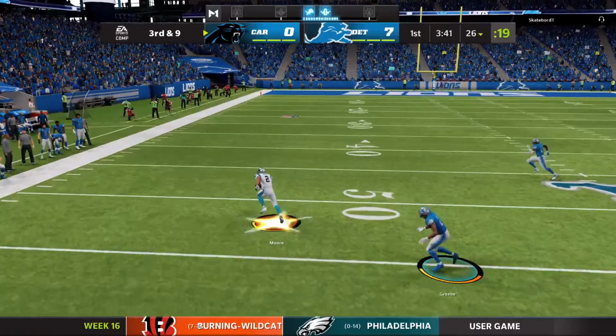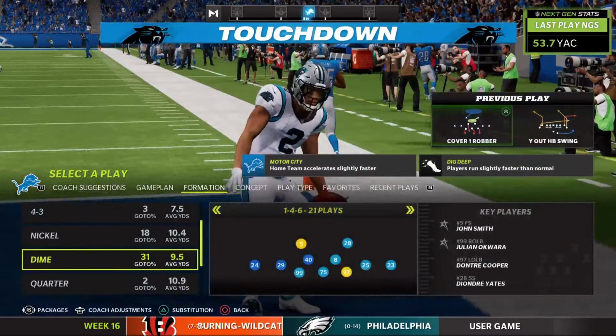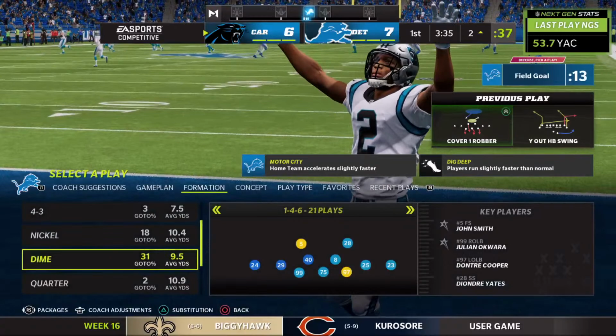Wilson. And he will find the open man. It's DJ Moore. There he goes, left side. Touchdown, Carolina. Well, like so many wide receivers, he is a threat with the ball in his hands, and he's able to do his damage here after the catch.